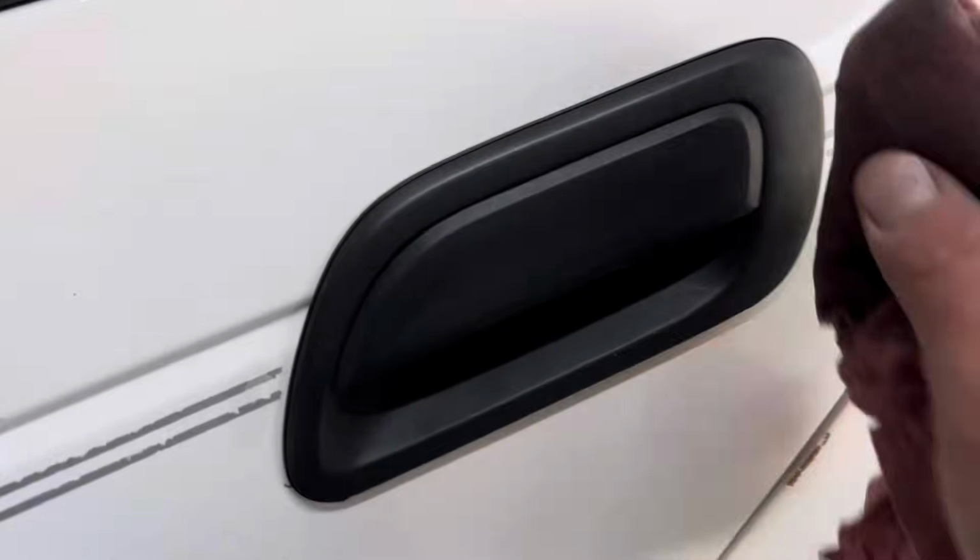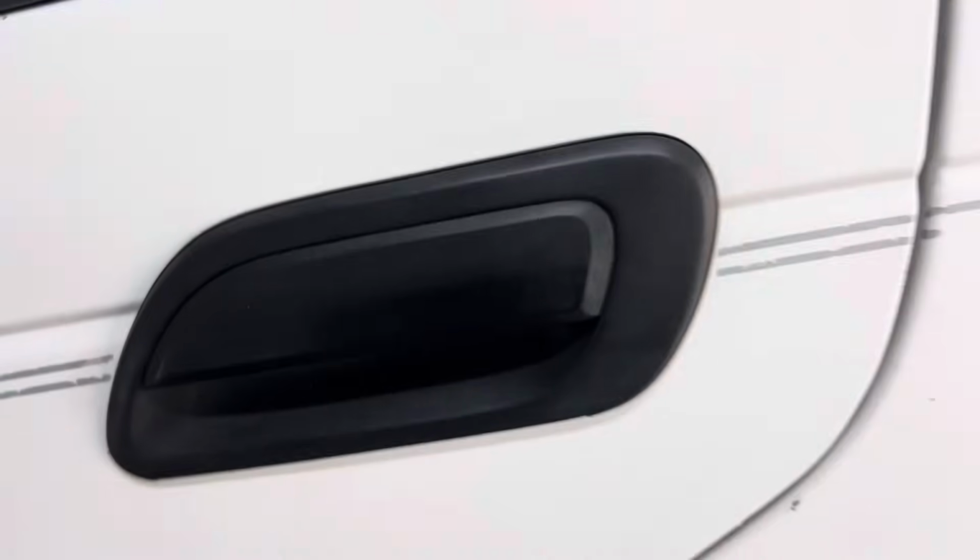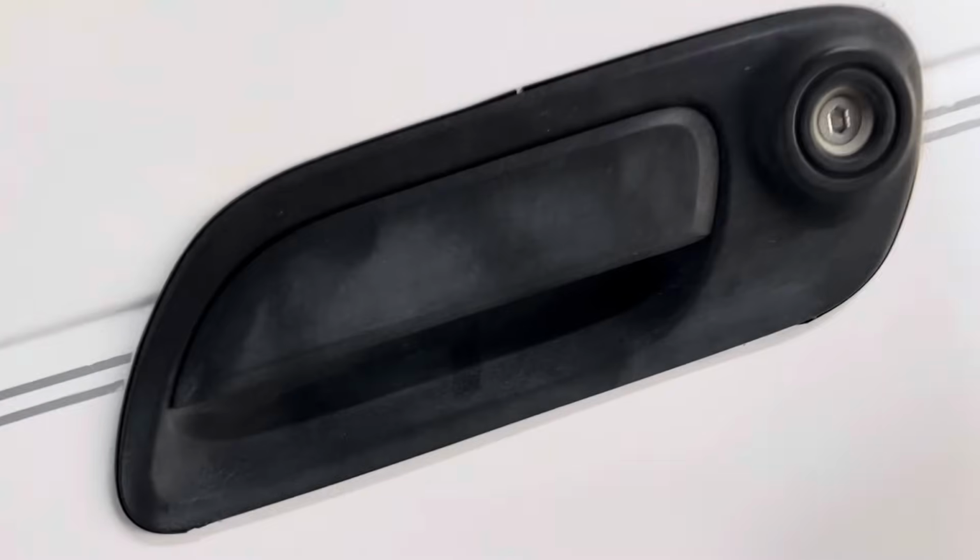That looks really good. Nice. Black. Chalky grey.